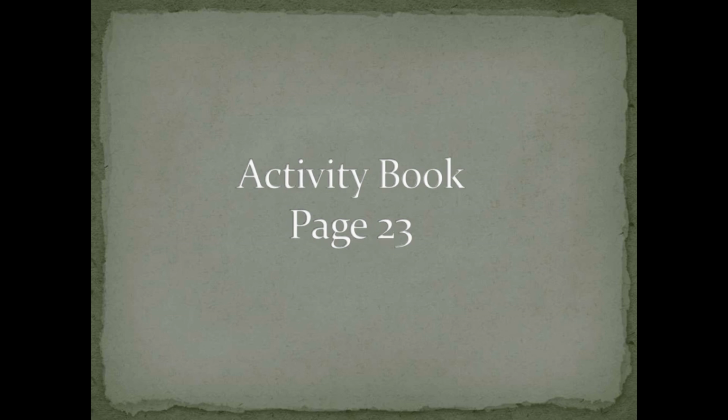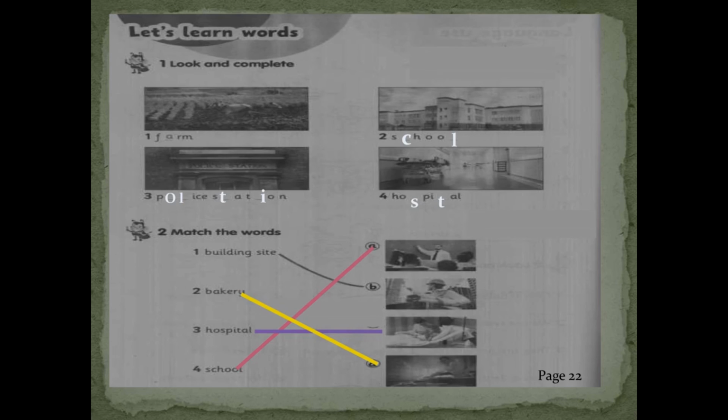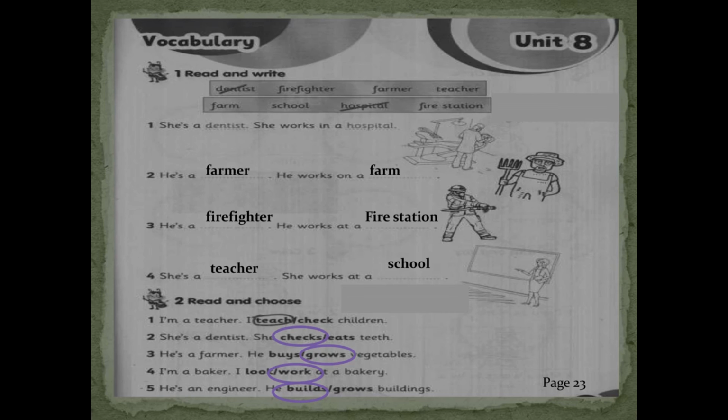Activity book, page 23. Classwork, page 22 is a homework, and please do not forget to do your homework. Now, page 23, let's solve it together. Number 1, read and write. We have in the choices dentist, firefighter, farmer, teacher, farm, school, hospital, and the fire station. Let's read. Number 1. She's a dentist. She works in a hospital.